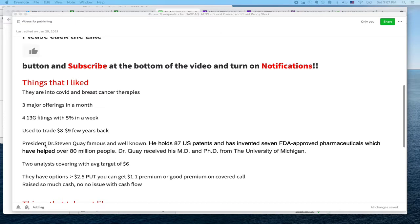So for example, Dr. Steven Quay, the president of Atossa Therapeutics, holds 87 US patents and has invented 7 FDA-approved pharmaceuticals, which have helped over 80 million people. He has been president for a long time, and Dr. Quay received his MD and PhD from the University of Michigan.